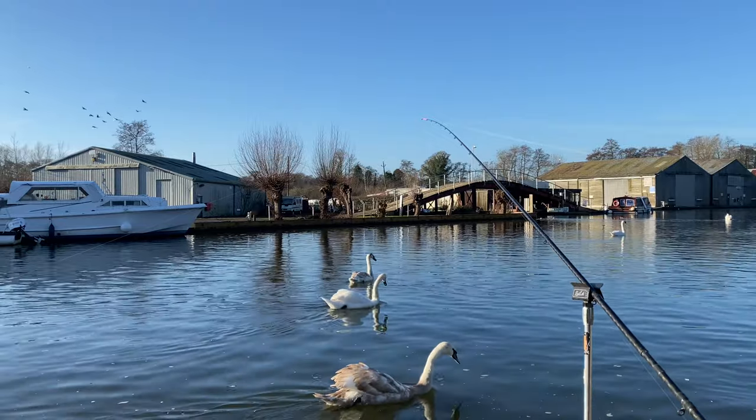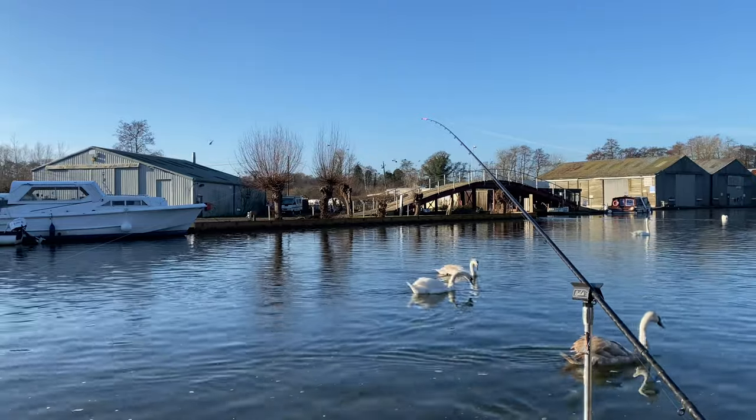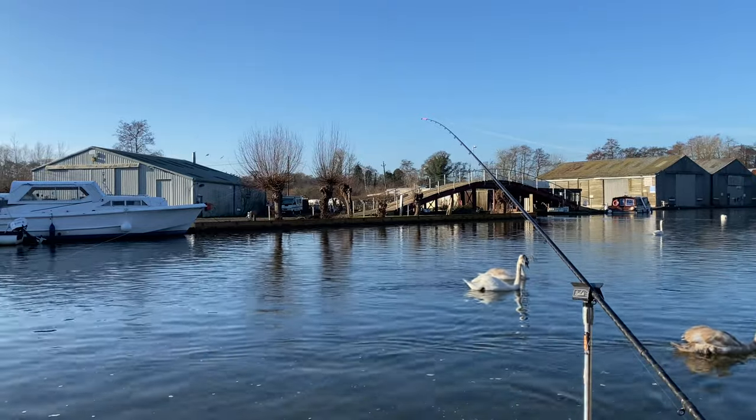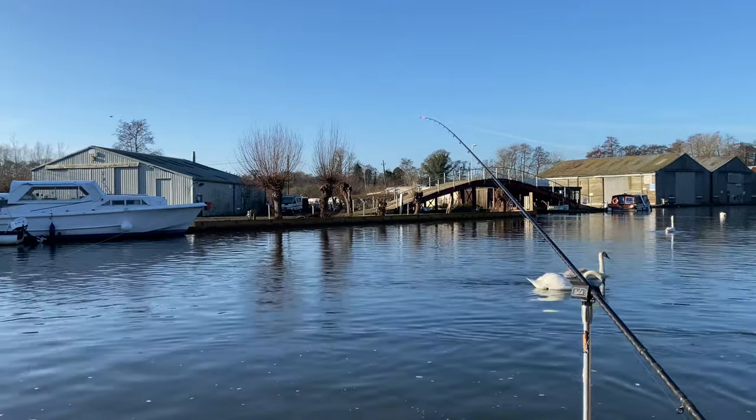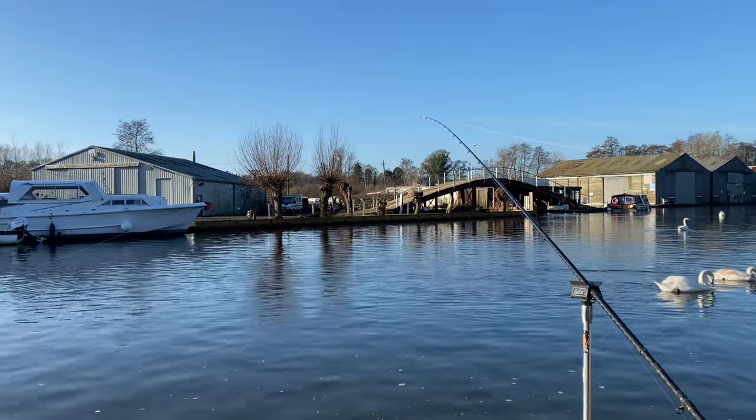Hopefully good luck to everyone. Hope everyone's going to get a few fish. There's a fair few people with the old pike floats and stuff out. I haven't seen any pike landed, but I've seen a few coming up on the surface and smashing at the rudd and roach. There's definitely some pike in the area, but there always is down here.